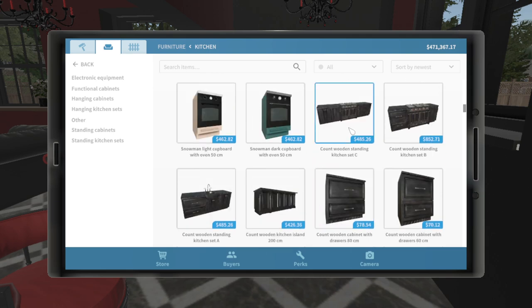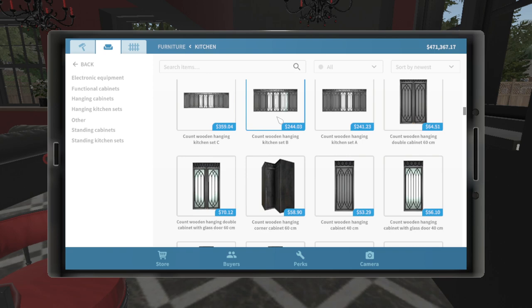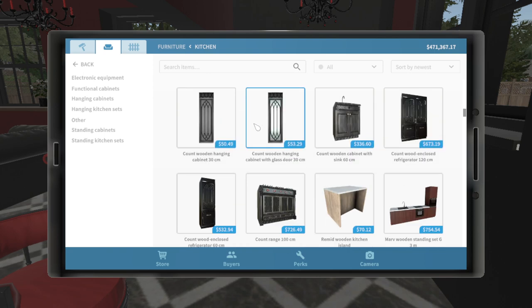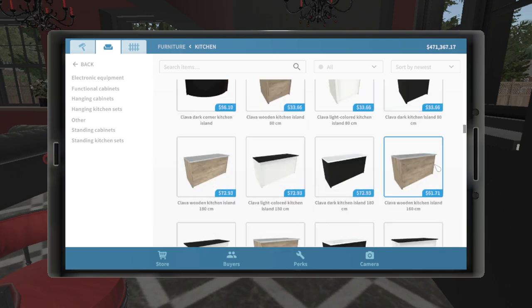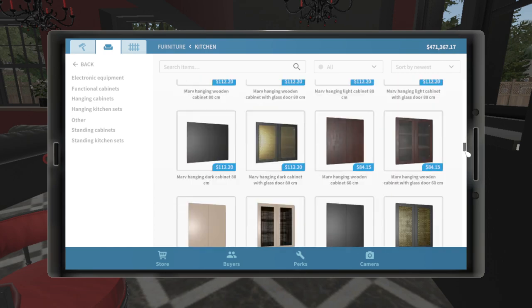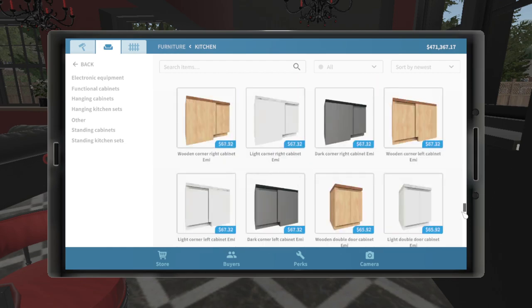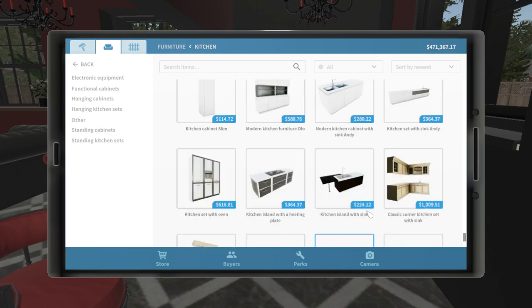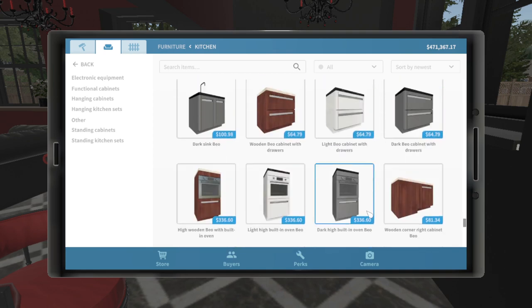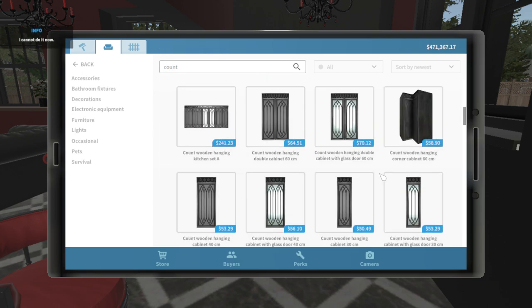This is cute for what I'm trying to achieve. The Count wooden standing. Count. Oh! That's cute. I think I'm gonna go with Count, like Count Dracula. Okay. Count. There's a lot of Count.